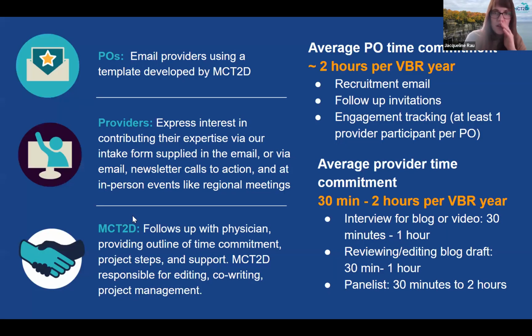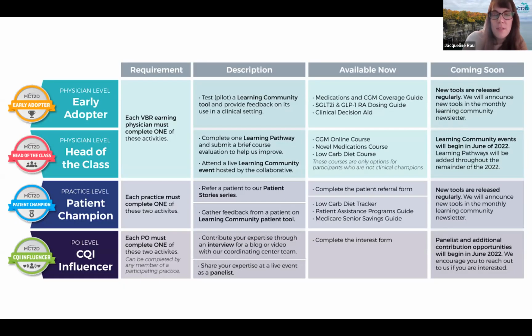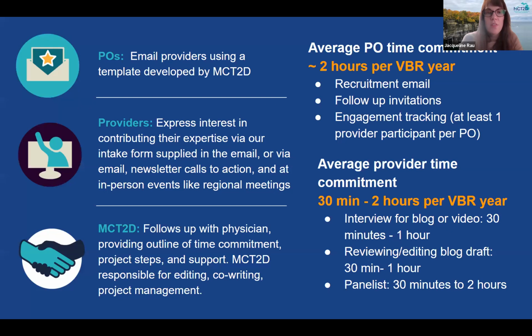Let me talk through a little bit more about what this might look like. We tried to estimate the average time it may take to complete these different activities. And this is focusing specifically on the PO level requirements for you around what this last part would look like on referring someone. So we are going to write up a template for you for both the blog posts and participating as a panelist and what that will look like. You would email that to whoever you want to share that with in your practices.